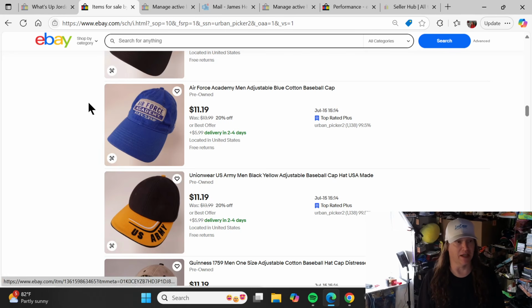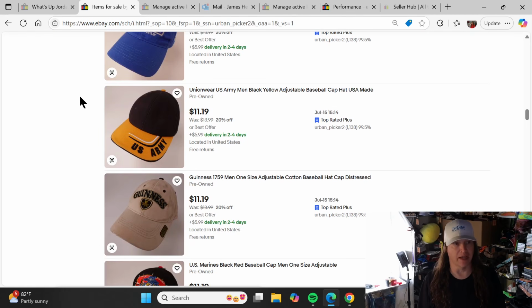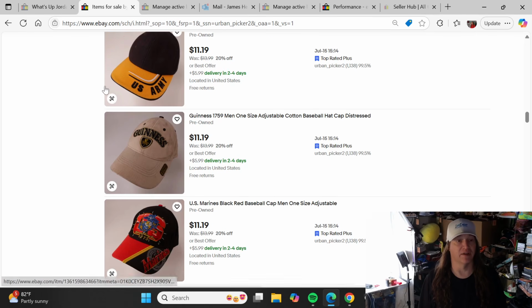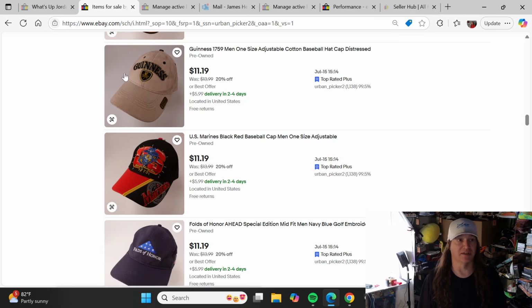So Air Force Academy hat. U.S. Army hat. Here's what it does. So the brand of the hat's Union Wear, U.S. Army. So I just left Union Wear first on that one. I didn't care, instead of moving it somewhere else in the title. So you get the idea there. But then when the brand is like a Guinness, then it's going to be first anyway.